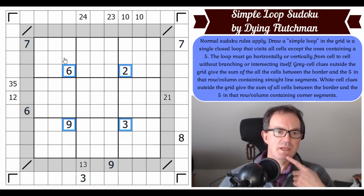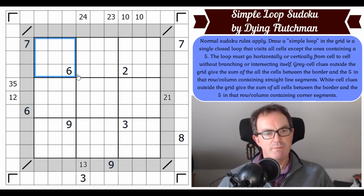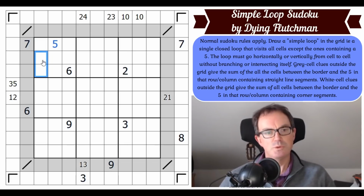And we know, okay, so we know each box contains one digit which is not visited by the loop. And we know therefore that that unvisited space, you could never have that cell as a 5. Because if that's a 5, the loop would have to visit this cell, but then it could never get out. It would go do, do, do, do, and then it would find that it had to turn back on itself, which won't create a loop, it'll create a line.